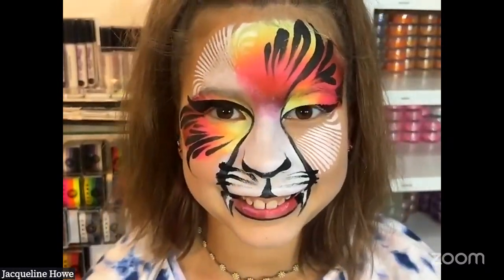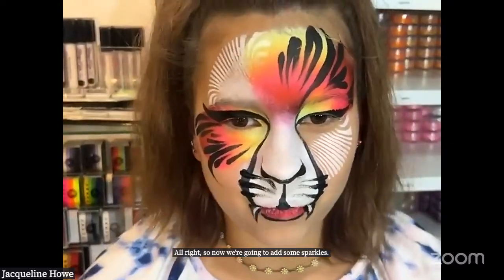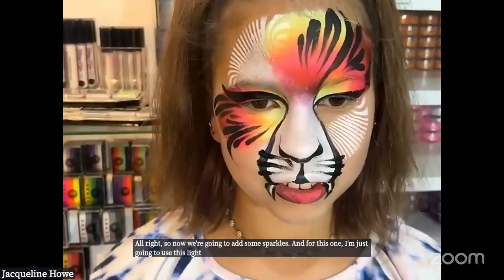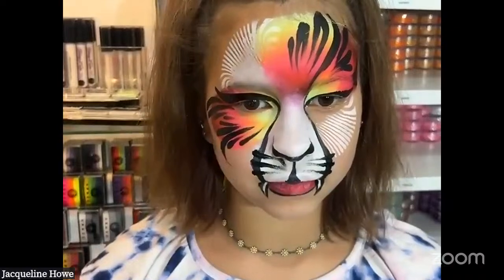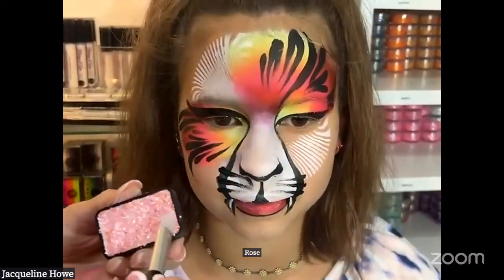All right, so now we're going to add some sparkles. And for this one, I'm just gonna use this light pastel kind of color. What's the name of this one, Haley, again? Baby rose. That's right, baby rose.